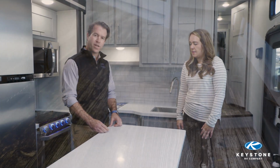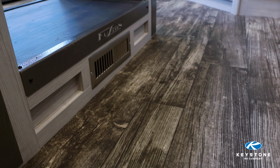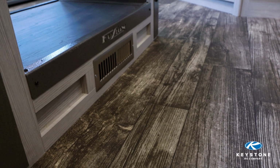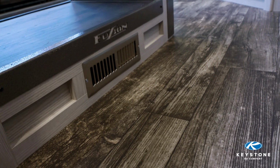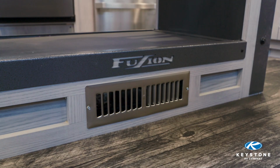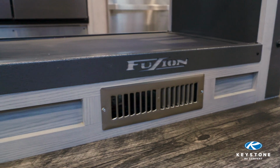One other thing we've also done with this island, new to this year, is we've put our floor vents in the island, so no longer do you have vents that you have to worry about dirt and debris getting in on the floor. They are now in the bottom of the island, so all of your heating is ducted through those. That is such a nice feature. That's just one less thing that you have to think about.